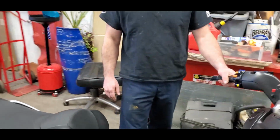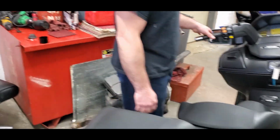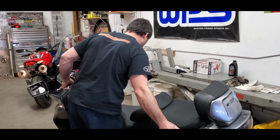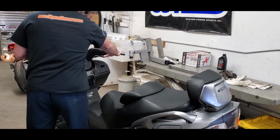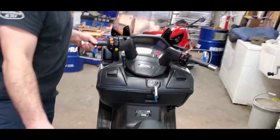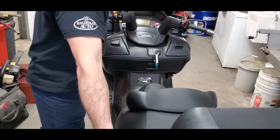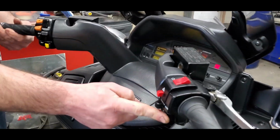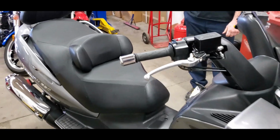So now these, you can start them on the center stand, right? Yes. But we cannot do this on the side stand. So you try to start on the side stand, no dice. No dice, which is good because you don't want to inadvertently start it and go around a left-hand corner with the side stand down. So that's not a good thing. Starts right up, super quiet, runs real smooth.